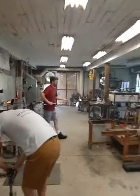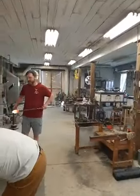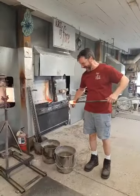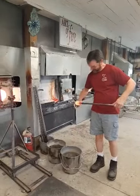So anyway, here we go. Todd's picked up more glass on his bubble, and he's actually going to take a little bit off. He'll use his diamond shears and just peel that glass off. So the viscosity at this point is really easy to deal with. It just kind of drips off.